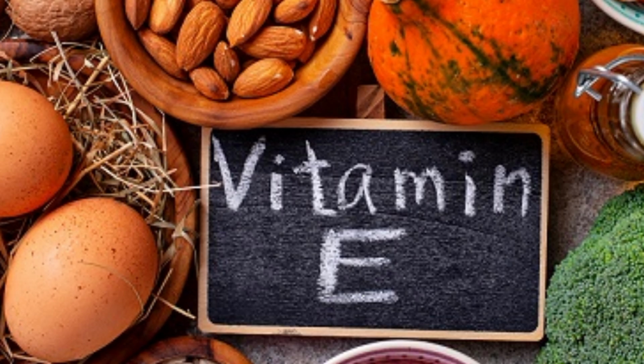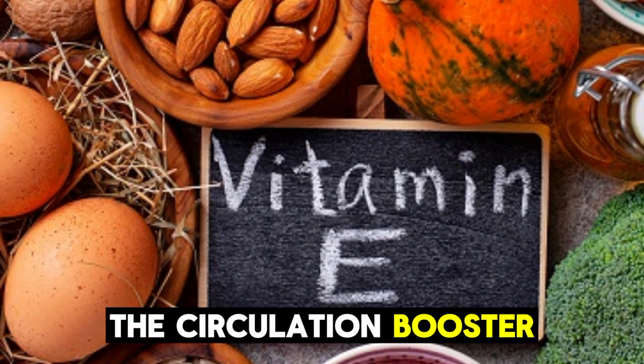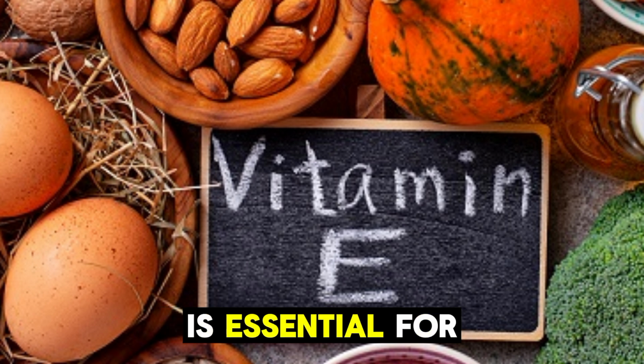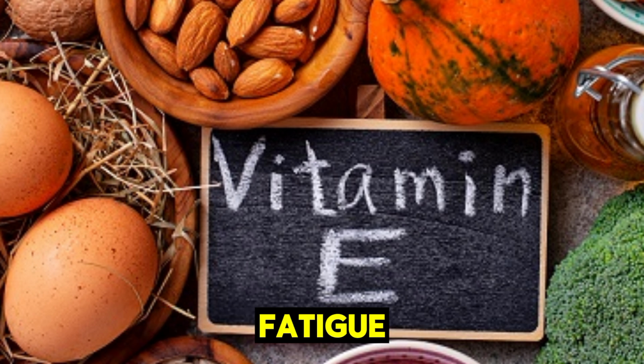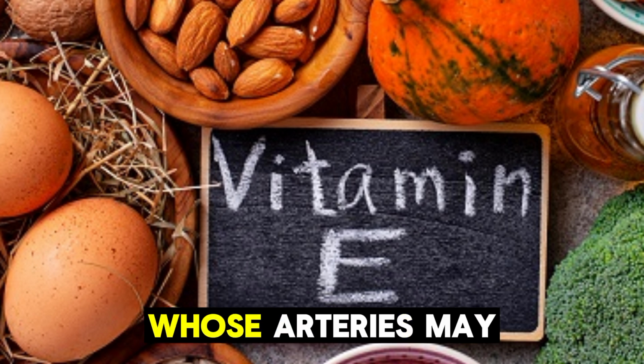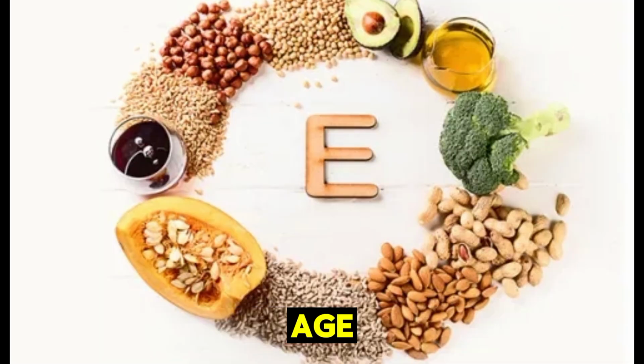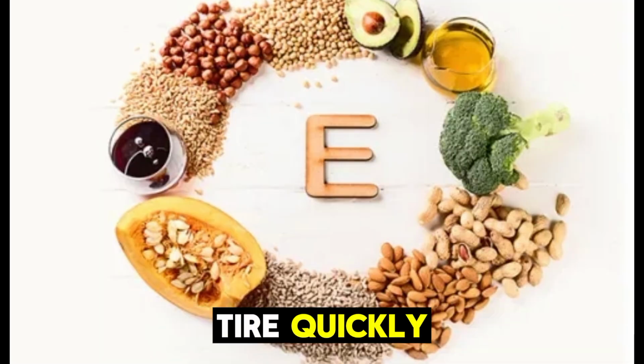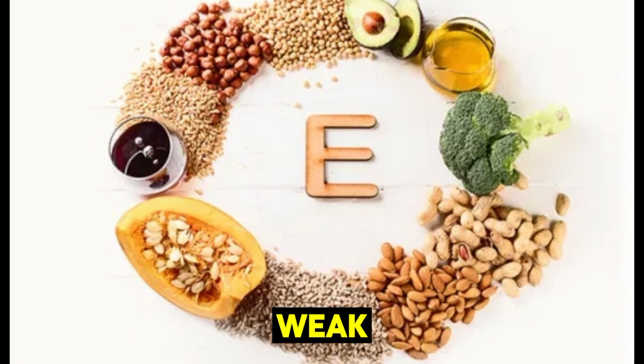7. Vitamin E. The circulation booster. Vitamin E is a powerful antioxidant that improves circulation and oxygen delivery to the muscles. Good blood flow is essential for preventing cramps and fatigue, especially in seniors whose arteries may have stiffened with age. Poor circulation can cause muscles in the legs to tire quickly, cramp up, or feel cold and weak.